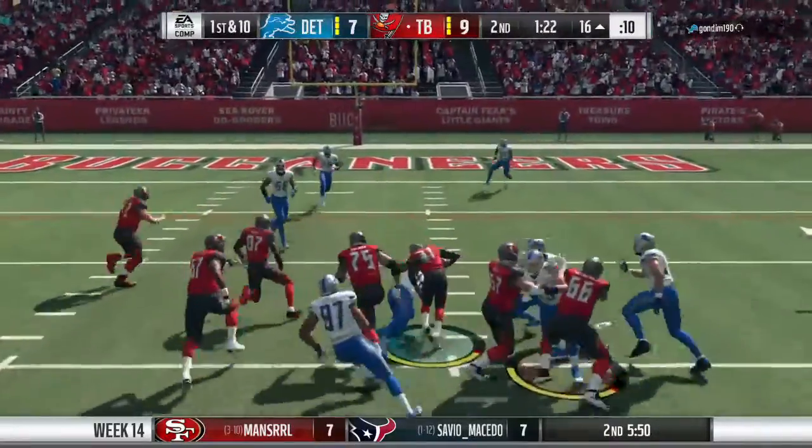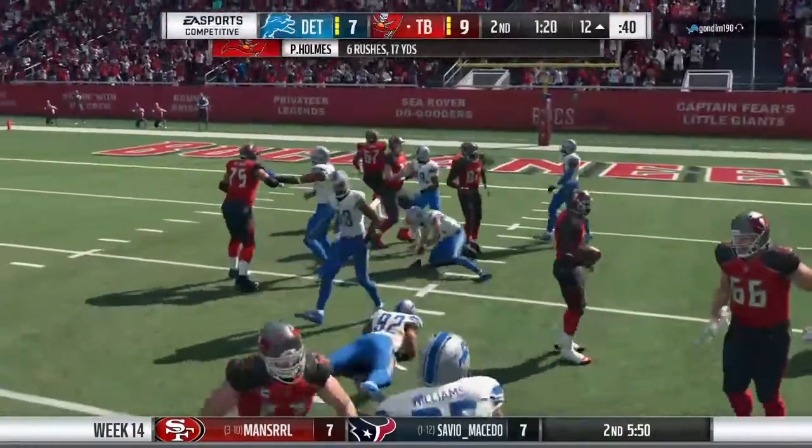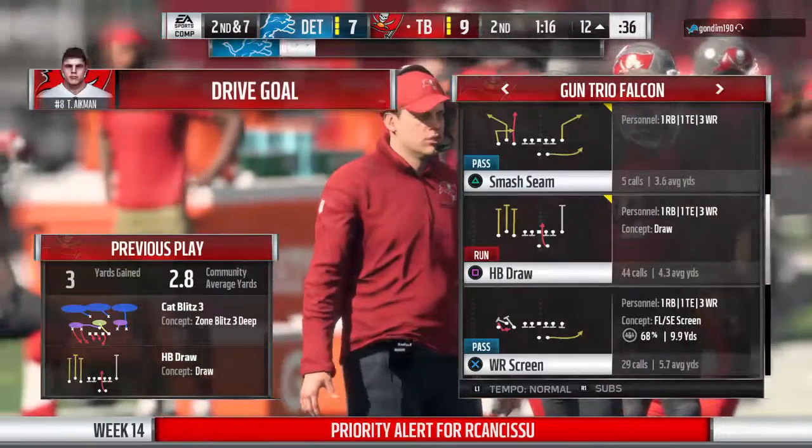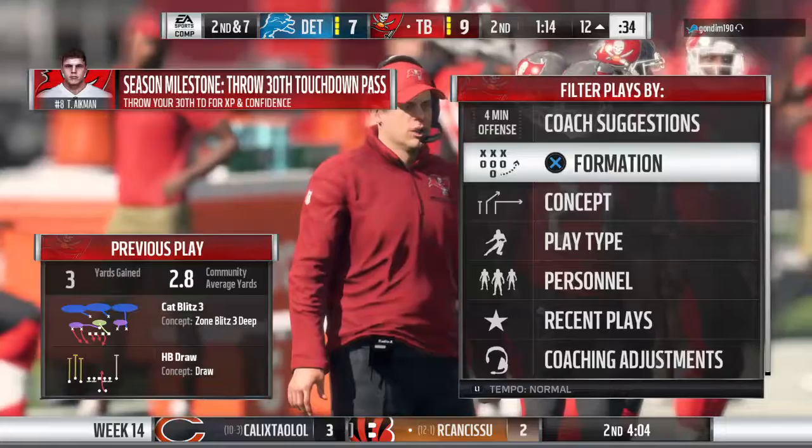They'll run it now out of the gun. And he'll fight his way down right around the 12. Give him 3 on 1st down. It'll set up a 2nd and 7.